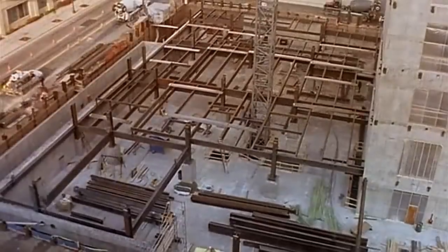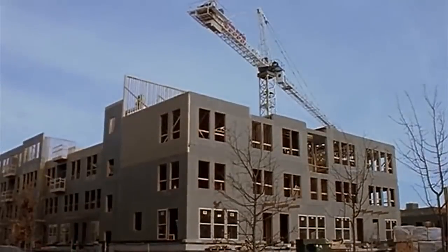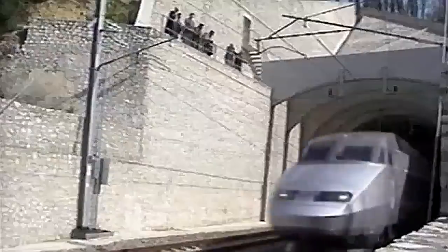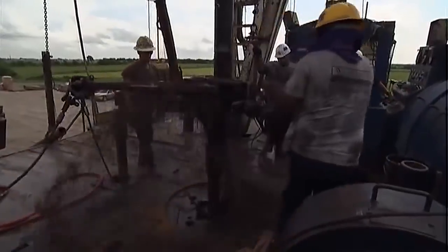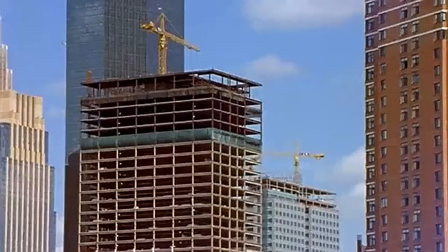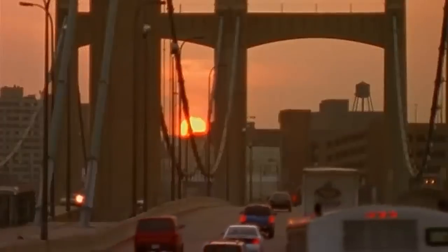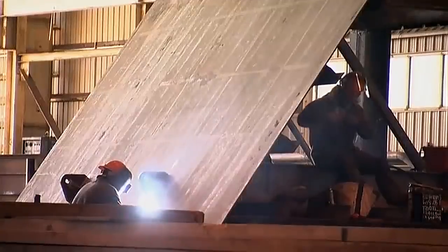Imagine a world where the tallest habitable buildings top out at just 100 feet, where the longest bridge span is just a few hundred feet long. A world without cars or trains or oil rigs. Can you imagine a world like that? If you did, you've just imagined what the world would be like without steel.